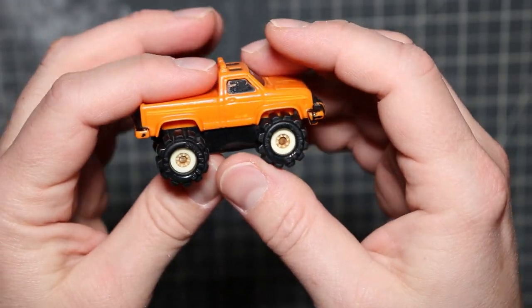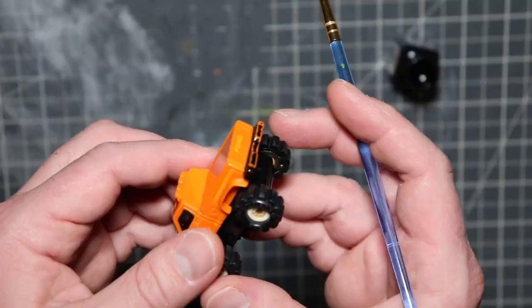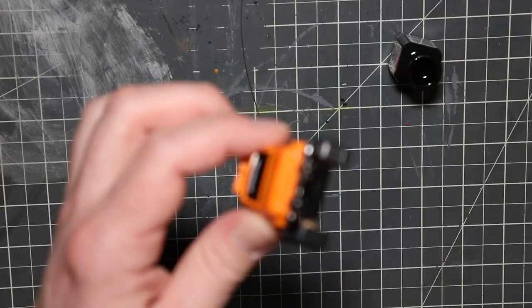Moving on to the Happy Meal toy, these aren't mechanical like their big brothers, but it had a lot of paint wear. I touched up the bumpers and windscreens with some inexpensive gloss black model paint just so it would display better.